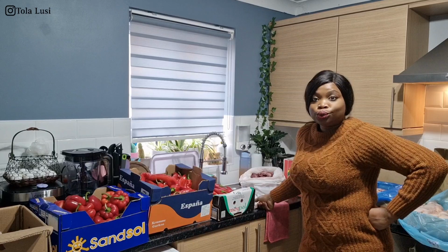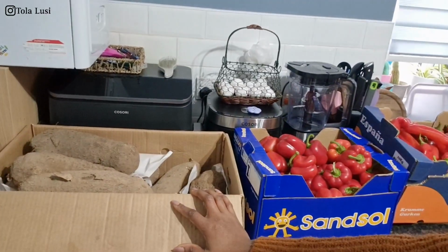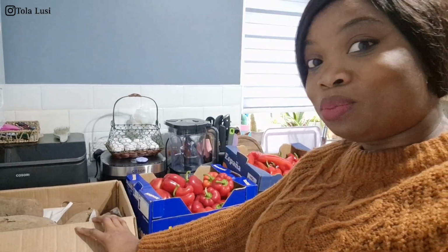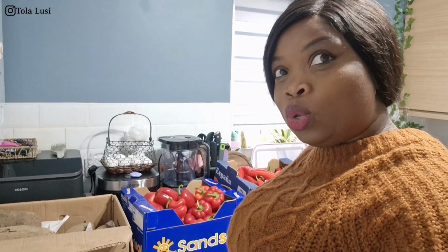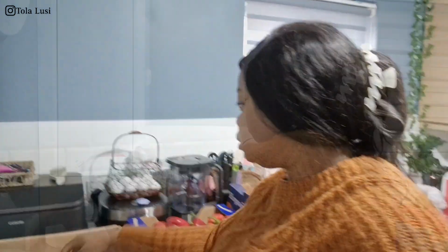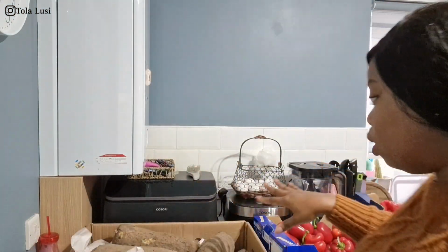Guys, ichoko. It's a lot. A full box of yam, guys. This yam was 27 pounds. A whole box, 27 pounds. Meanwhile, the yam I cooked for my husband last night was 7 pounds. One was 7 pounds. And there's 8 big yams in there. And they're all very good.